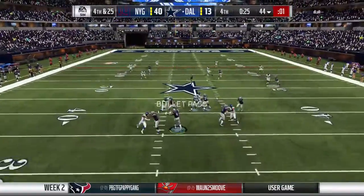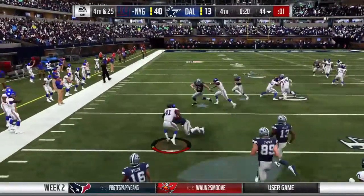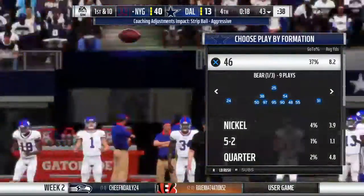As expected, they're going for it to keep the drive alive. And my goodness, another interception. Picked off near the 34. And he's able to get it back here to the 43-yard line.